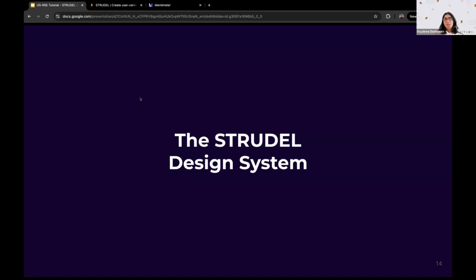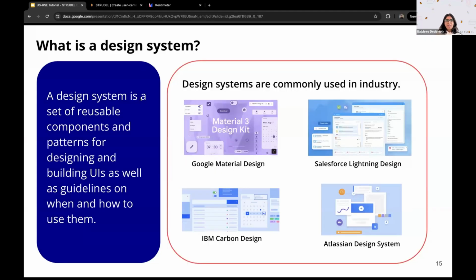So in the next section, I'll be talking about the Strudel design system. Let me start by touching on what a design system is. It's basically a set of reusable components and patterns for designing and building user interfaces. And sometimes they also have guidelines on how and when to use all these reusable components. And in the industry, many companies like Google, Salesforce, IBM, etc., have all created their own design systems so that they can ensure all their different products have a consistent look and feel and hence a smooth user experience.